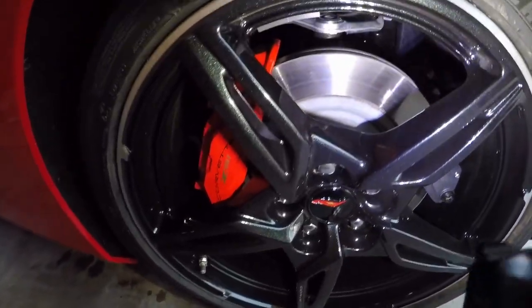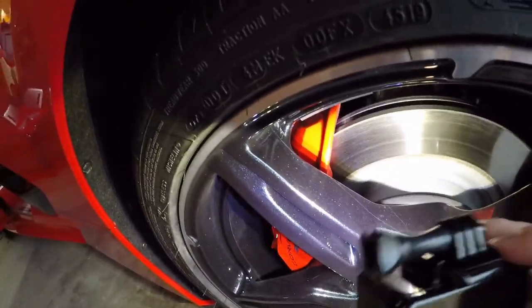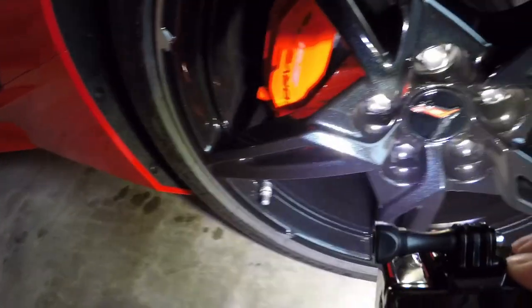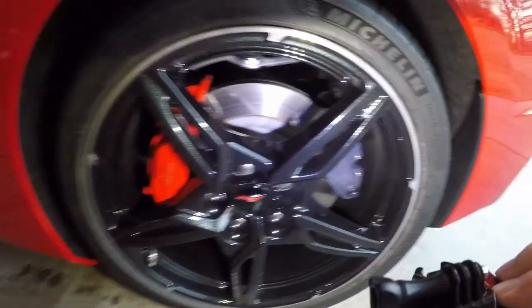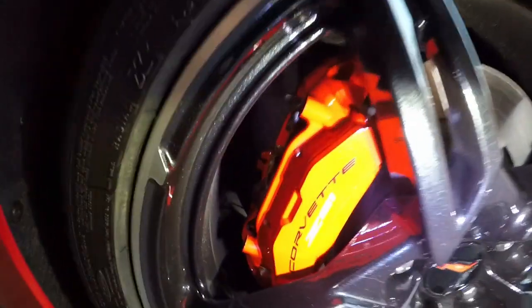All right, so now if you can see in the detail of the wheels, you can actually see the carbon flash metallic in there. So that's pretty cool. I've not seen wheels like that. It's got the machined lip. Nice looking wheels. Obviously got the bigger Z51 brakes. You can see from how they're painted on the caliper there.